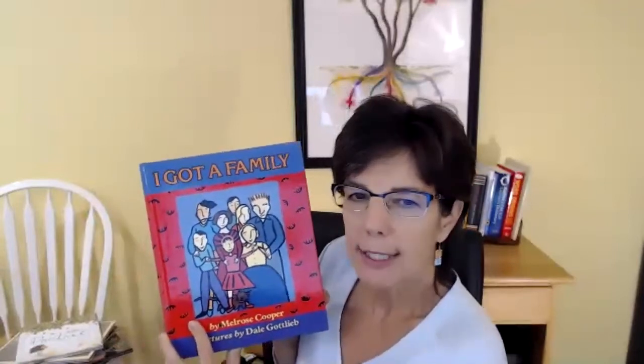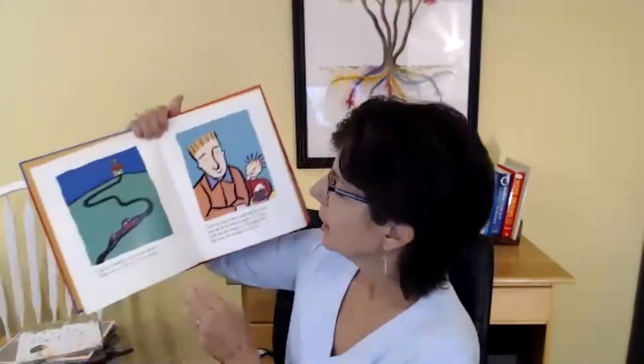So another one is looking for metaphor. And metaphor can be difficult for kids to understand because they understand the comparison of a simile, but metaphors can be more difficult for them to recognize. And so I have the book here, I Got a Family by Melrose Cooper. And what I like about this is that all of these images and metaphors are linked all together over and over and over again, so that we can talk about this.